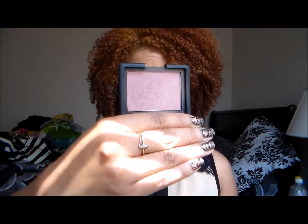Love it. Next product, this is actually my first Nars blush that I ever got. I got it for my birthday with a gift card. This is in the color Sin. It's a gorgeous purple color that comes off more golden and pink onto the skin. When you swatch Nars blushes, they swatch a little dry. That's what it looks like on the finger. This is what it looks like actually blended onto the skin.